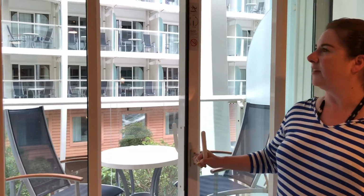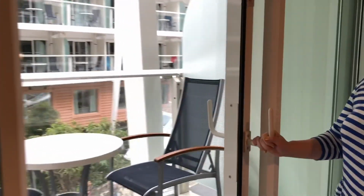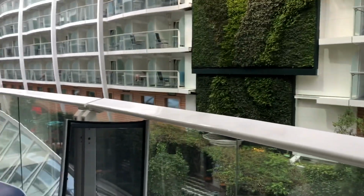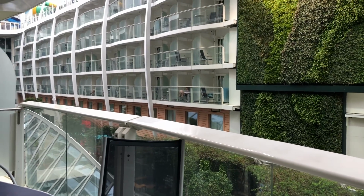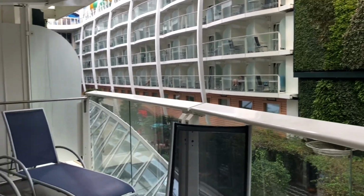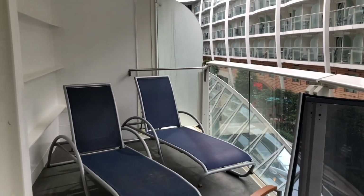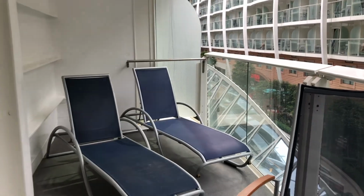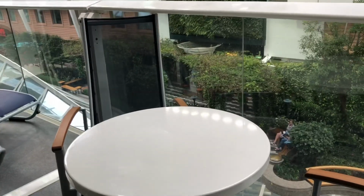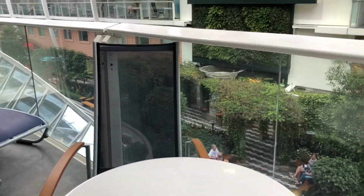And this room has a special feature. I think there are 6 rooms like this on Harmony with a double balcony. We do have obviously a Central Park view, not Milwaukee, not the ocean, but the Central Park. And since we've had one of these rooms, they have actually added 2 loungers besides the table and chairs, which is very nice.